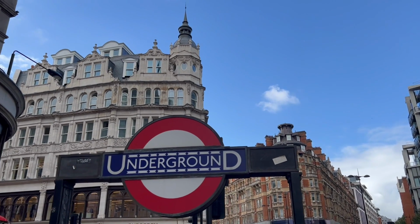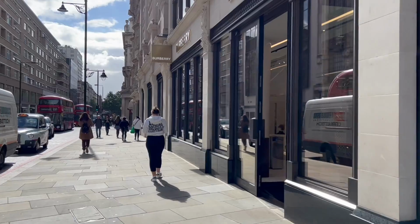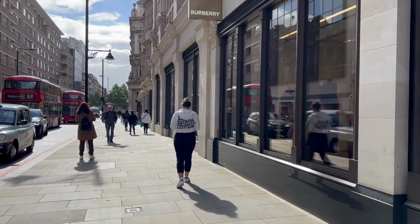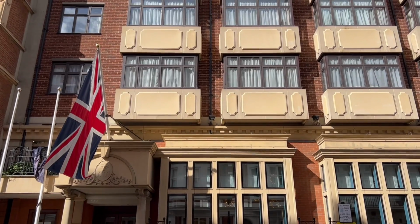This walk starts at Knightsbridge Station. It's centrally located and you can arrive by tube, bus, bike, or on foot. You can start the walk by exiting the station and making your way to Sloane Street. Soon you'll take a right and head down a side street where you'll see some of the brick architecture this part of London is known for.